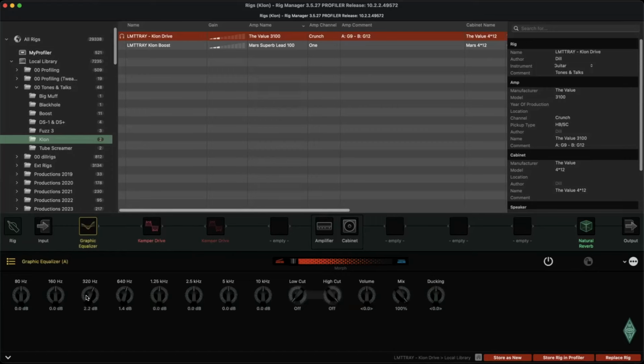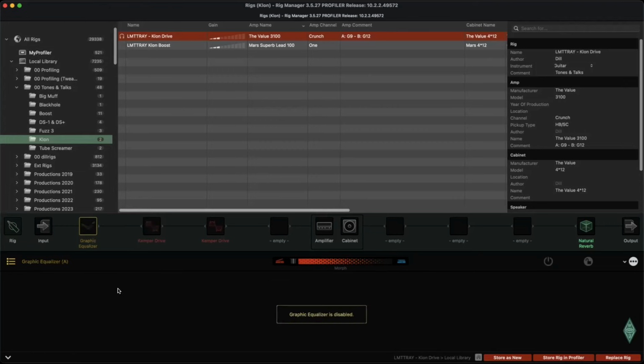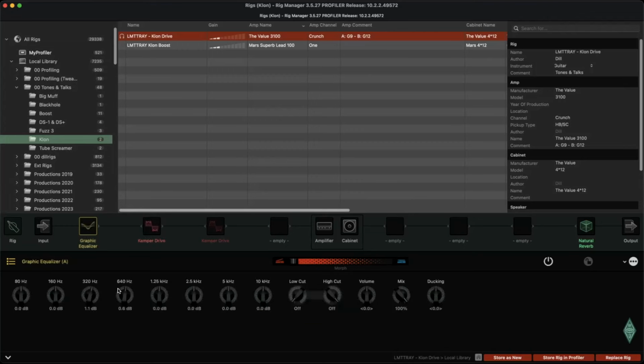Too much. Yeah, too much. Definitely too much, the attackers. Original. A little bit more brighter. As in the original, let's see, maybe you skip the 640 and even take it out a little bit and add a little bit more on the 320, because I think it's the Klon thump, it's a little bit more like this. I think so, maybe. Trying.